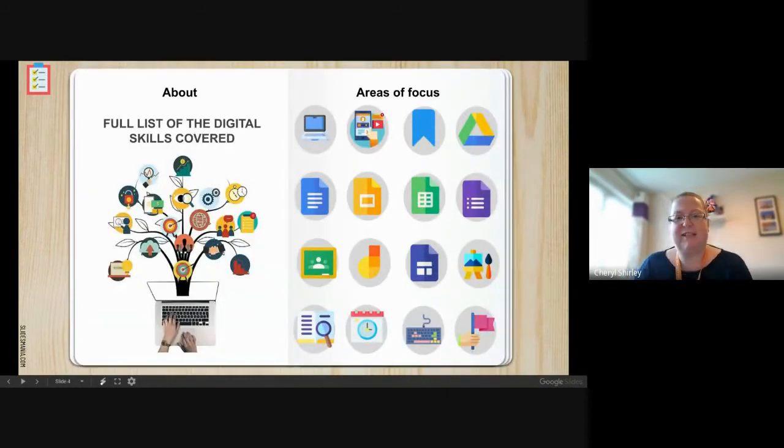Then you can see here on this page, this is a full list of all of the skills that you're going to learn whilst you're working your way through the passport. I'm just going to give you a minute to see if you can have a think, if you can recognize any of these logos here. That's great. I'm hoping that you've been able to identify some of the G Suite tools that you've been using in your classrooms, like Jamboard and Classroom and Docs and Slides and Sheets and Forms and Google Sites. And then there are lots of other ones as well that you're going to be looking at.